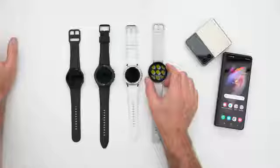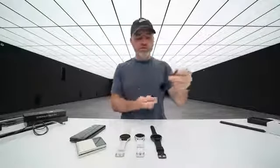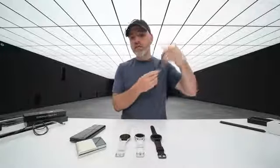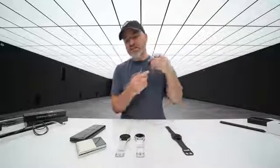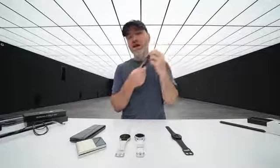I don't have those ones here, but you have the difference between aluminum construction on the regular model and then the classic model. This is stainless steel, so that's why it feels more robust if you kind of like that weighty sort of quality feel to it.